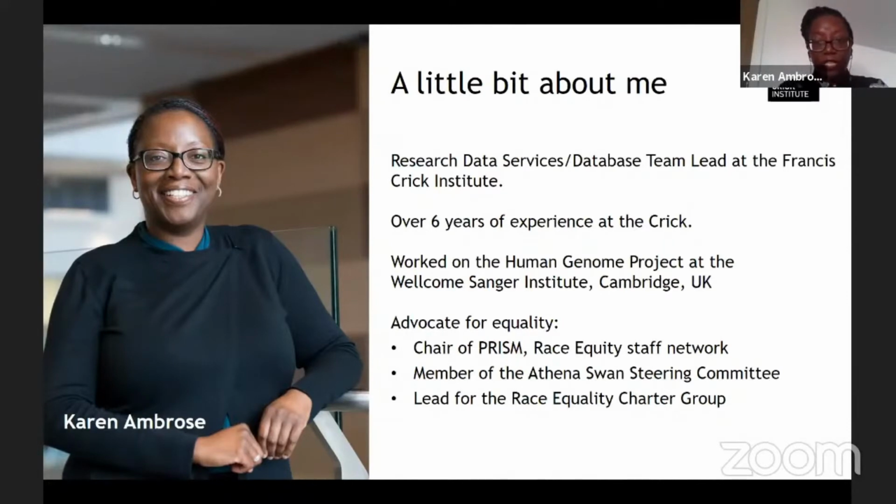I previously worked at the Wellcome Sanger Institute in Cambridge, and for those of you who are not aware, they were responsible for sequencing 1/3 of the human genome as part of the worldwide collaboration project. So quite interesting times as well.